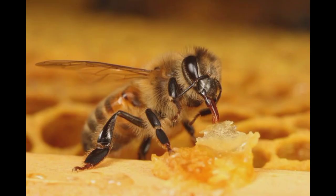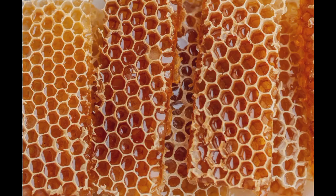Enter the honeycomb. To store their creamy creation, bees construct mesmerizing, hexagonal wax cells known as honeycombs. These intricate structures not only provide storage but also maximize space efficiency within the hive. A marvelous architectural feat, wouldn't you agree?